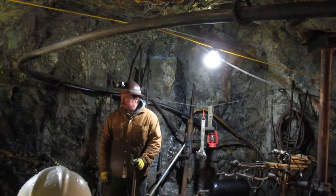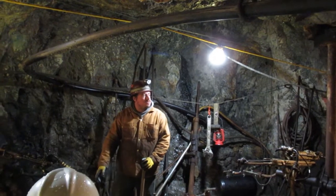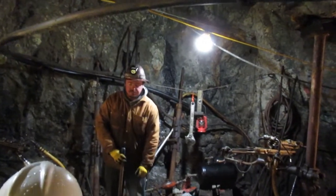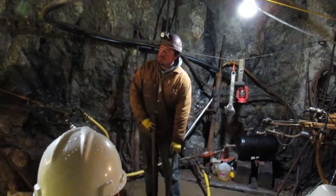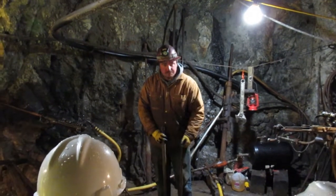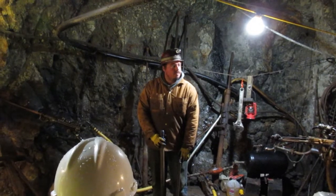The first method of drilling holes was hand steeling. Single jacking and double jacking. Single jacking means one miner, smaller hammer, smaller steel. Double jacking means two miners, bigger hammer, bigger steel. Now the way double jacking works is one miner swings the hammer, the other one holds the steel. After each hit, the one holding the steel turns it a quarter turn. This will keep the steel from hanging up inside the rock, and it makes a more circular hole to load the explosives into.